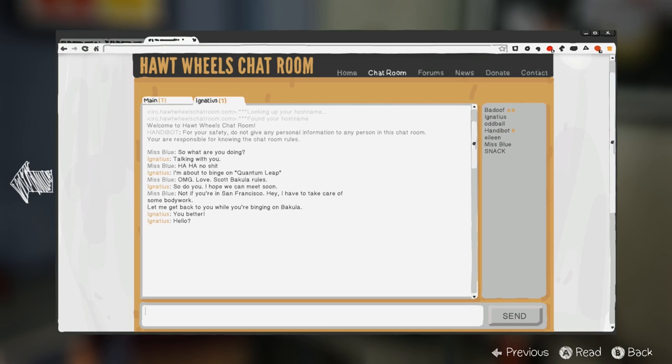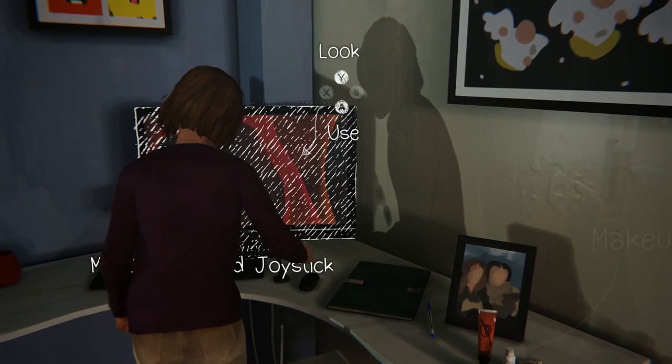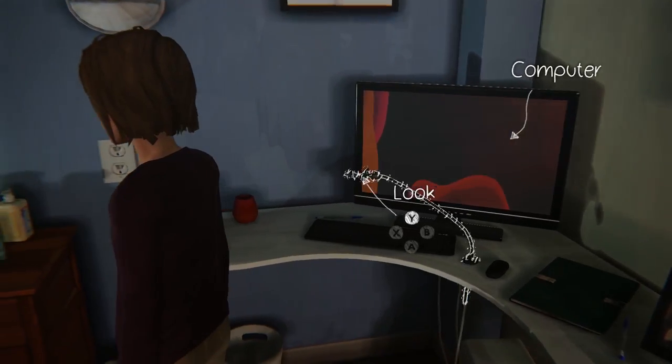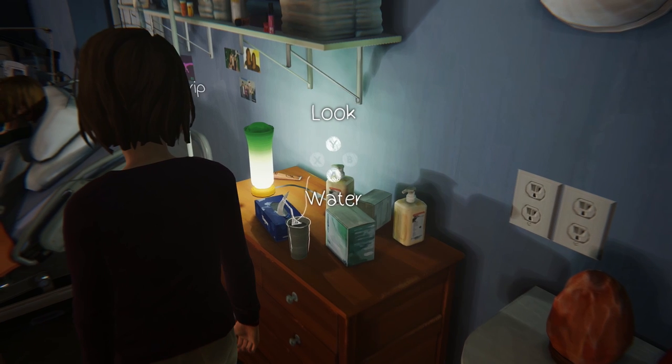Hot Wheels chat room. Oh, fuck. That's kind of funny. Badoof? Oh my god, Pokemon reference. Ignatius, Oddball, Handybot, Eileen, Miss Blue, and Snack. What are you doing? Talking with you? Haha, no shit, I'm about to binge on Quantum Leap. Oh my god, love, Scott Bakula rules. Okay. Wait, there's probably more. Chloe, that's so cool that Chloe has made friends online. No, there wasn't any more. I was wrong.